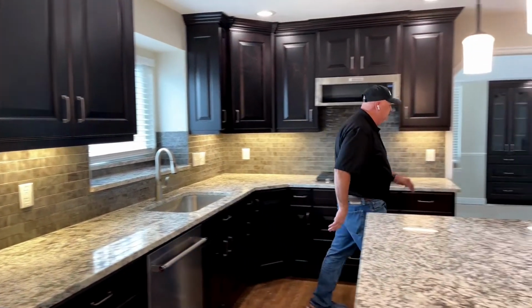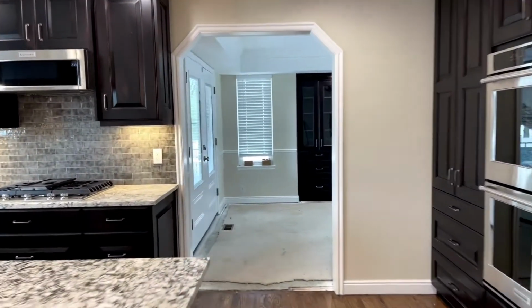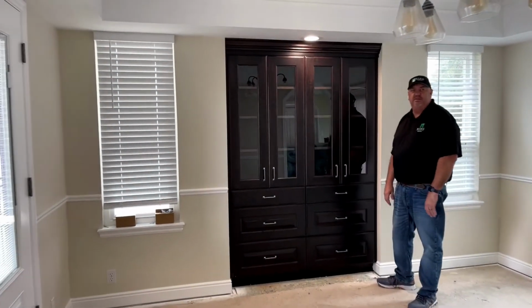If you remember here in the dining room, there was a counter space right here with some cupboards above, and we've kind of turned it into a built-in china cabinet.